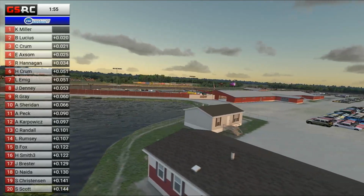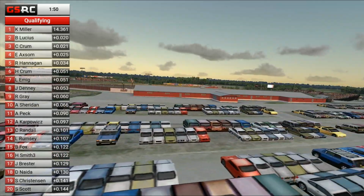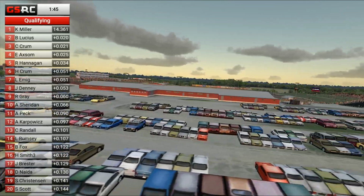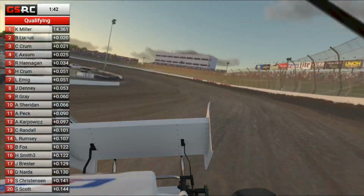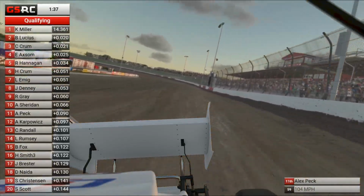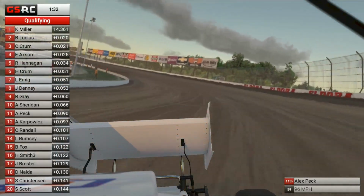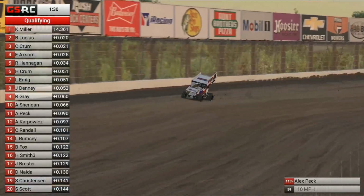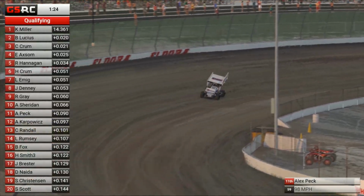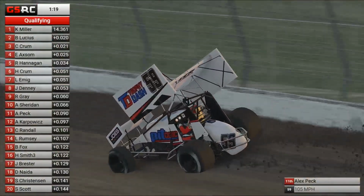Everyone getting it in before the session ends, which leaves us with a couple minutes here. And this track's going to change. The drivers that qualified their way into the A main here are going to have a completely different track state to deal with when they get to that. The guys in Heat 2 might be a little bit more prepared for the track when the A main comes around. Yeah, a little bit more prepared as well, especially if you run closer to the A main, as you see Alex Peck right now. He's continuing to just run practice laps at this point and try and get a feel for the racetrack, what he's going to be experiencing.